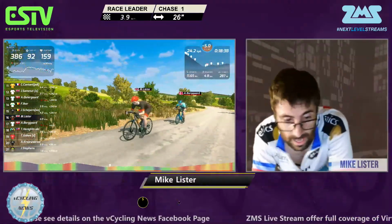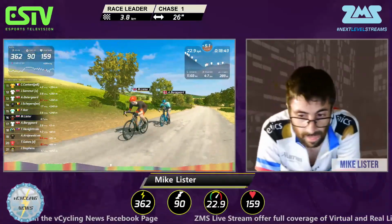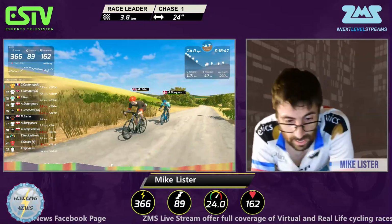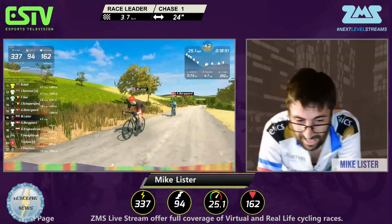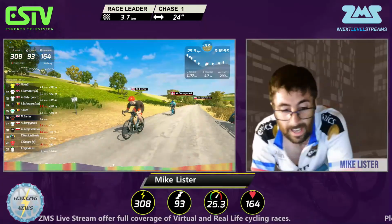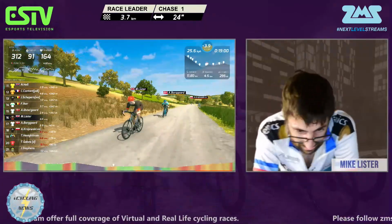There we are with Mike Lister, and Borgard's just coming up on his wheel. You wonder whether Borgard's just seen Mike's wheel and thought, that looks like a relaxing place to sit, and he's just misjudged sitting into the draft there. Mike's pushing out 350 watts, so it's not that easy.